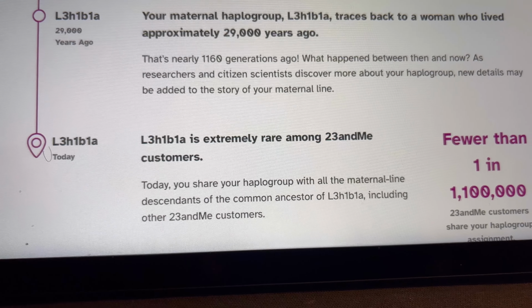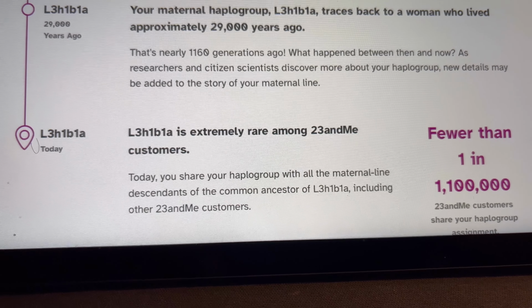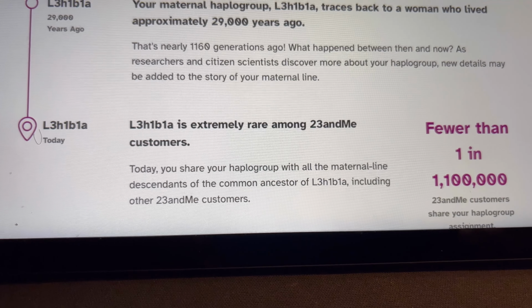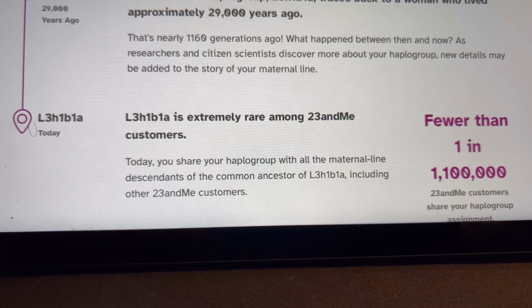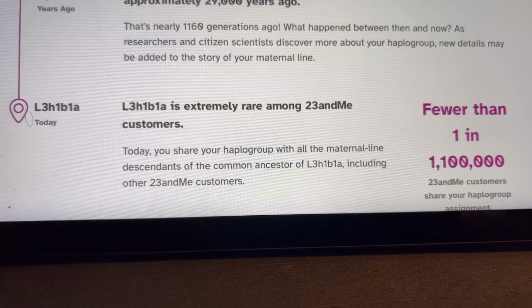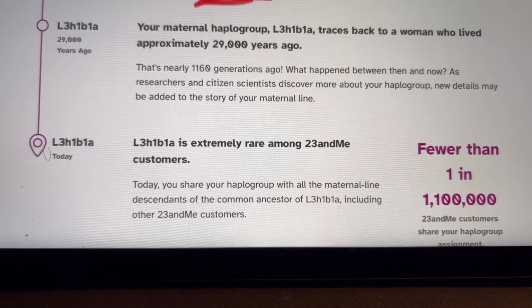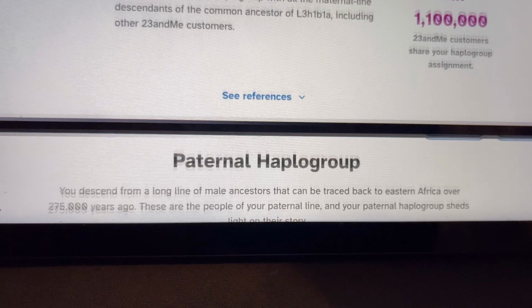Okay, L3H1B1A is extremely rare among 23andMe customers. It's extremely rare, y'all. Fewer than 1 in 1,100,000 customers has this group. One out of a million people, over a million people, and I'm one of them. So now, as I continue to move up, we're going to go to my father haplogroup.